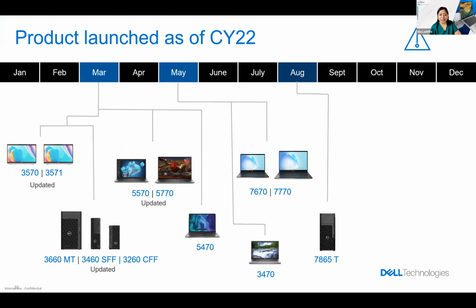Okay? So last year, because we celebrated our 25th year, we launched a lot of new products across. But of course, coming with a new processor from Intel, you'll also see our new models. Maybe not much on the designs, but basically the features, the new processor.